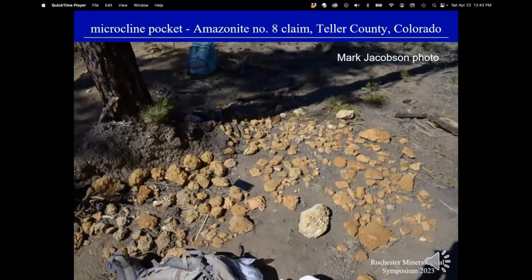During the summer of 22, on a sublease from Russell Painter on the Amazonite number 8 claim, 2 local prospectors, Zach and Josh, were using a small backhoe and started opening up a large microcline albite pocket. A lot of the microclines have just slight albite overgrowth on them, and that little square black object in the center of the picture is a cell phone, to give you an idea of the scale. This was when they were in the early stages of opening up the pocket, so they were still digging at the time I visited them.